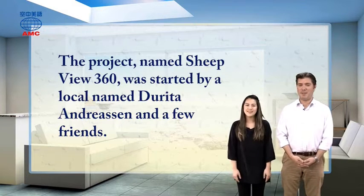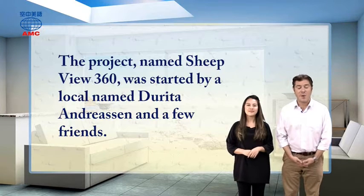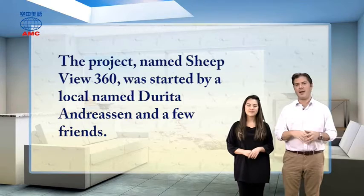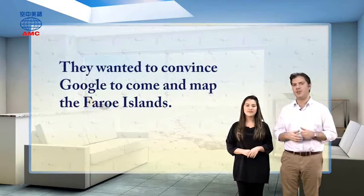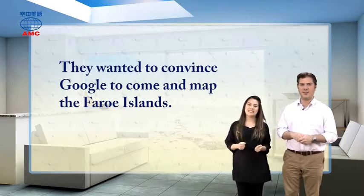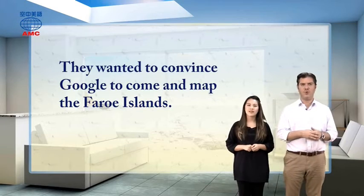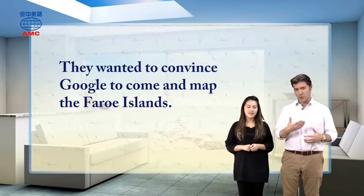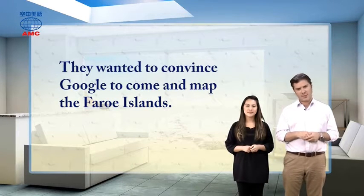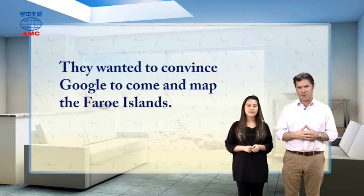Well, good for them. It's a bit of a crazy idea, but good for them for trying to do it on their own. Why did they do this? Well, of course, to make a map of their islands, but they had a bigger goal. They wanted to convince Google to come and map the Faroe Islands. So I guess they felt that just writing an email might not be enough to get Google to come, so they'll start to do it themselves, and maybe that will convince the people at Google to send some of their own staff, some of their own equipment to help create this map.